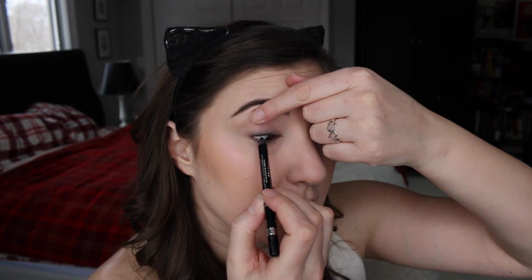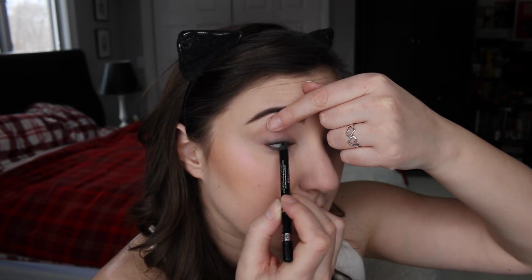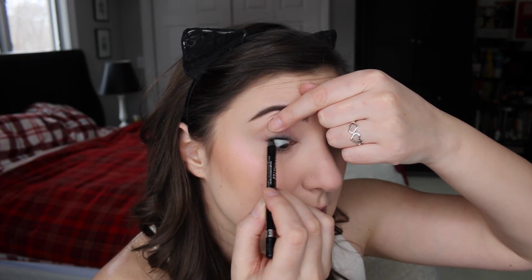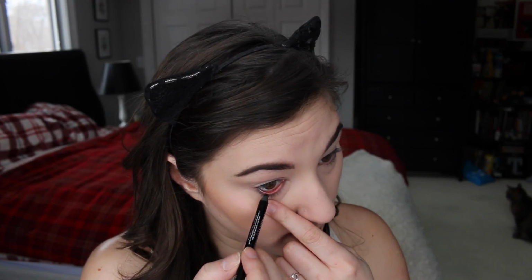It looks a little freaky on camera, I'm not going to lie to you, so if you don't want to look, I understand. But some people can just put the pencil in there and shut their eye and run it along the rim, but I just can't. I can't make that happen, so. And then putting a little bit in the waterline.